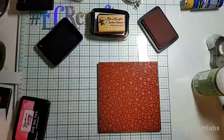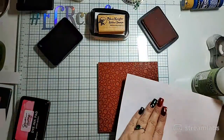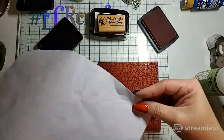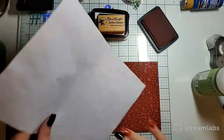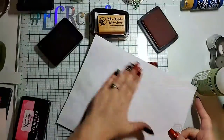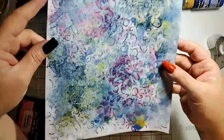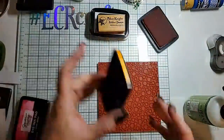Okay, and again, I don't want this everywhere, so I'm going to pick little voided areas, pick up some color. Oh, look at that. Woohoo, looky, isn't that pretty? I don't know if you guys can see those, but the layering in here is just phenomenal. Ooh, I like it. I like it a lot.